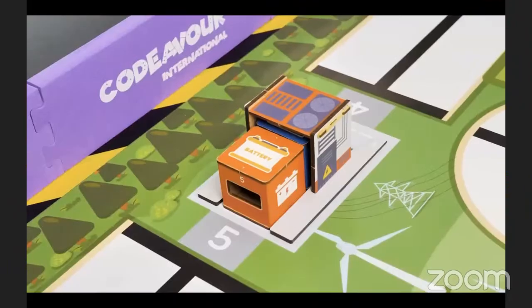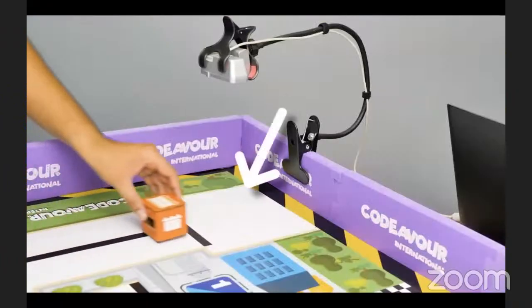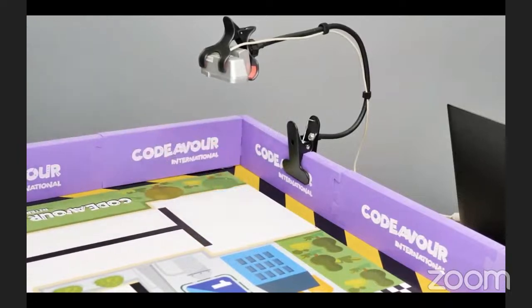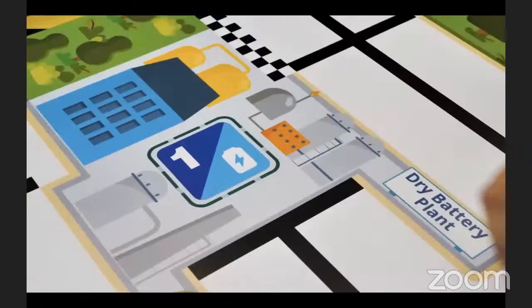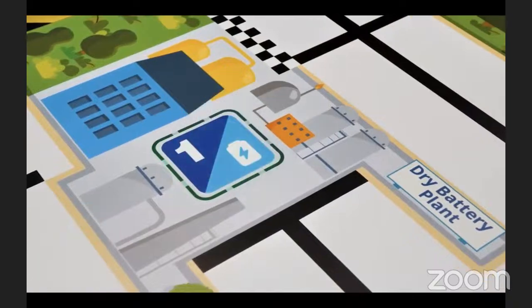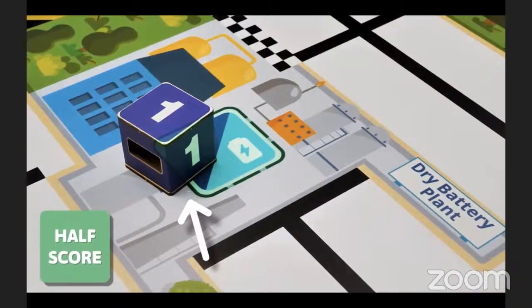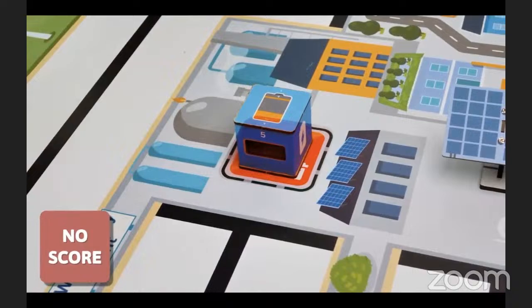Your task is to use your robot to collect the cube from the wind farm substation. Take it to the camera point and identify its type, whether it is an expired wet battery or an expired dry battery or waste bin 1 or waste bin 2, and deliver it to the respective wet or dry battery recycling plant. If the respective cube is fully in the respective drop point, you will get full score. If the respective cube is partially out of the respective drop point, you will get half score. If the cube is placed at the incorrect drop point, you will get no score.